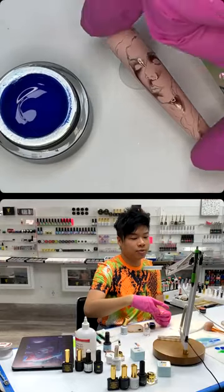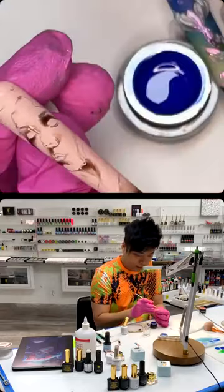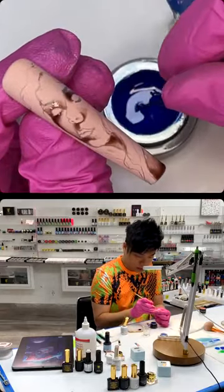Okay, so now I'm going to take Indigo Blue, this Indigo Blue Art Gel. I'm going to apply it on the hair.